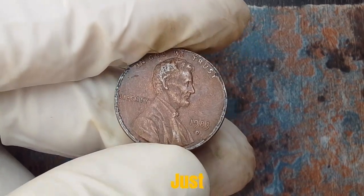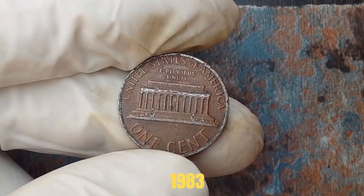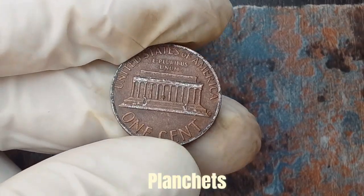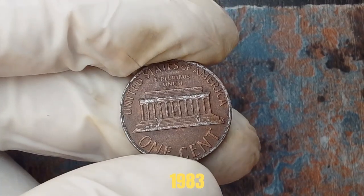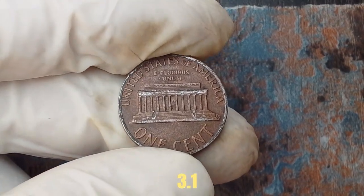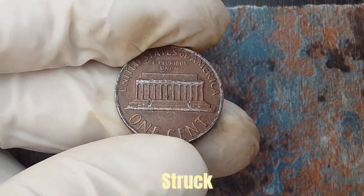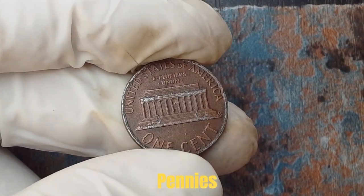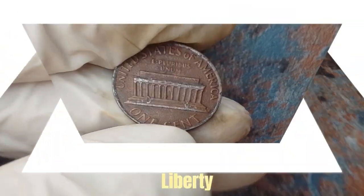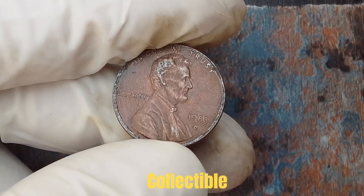Composition error: as we just mentioned, the U.S. Mint had fully transitioned to zinc in 1983. But a few leftover copper planchets got mixed into the production process. If you find a 1983 D Lincoln cent weighing around 3.1 grams, instead of the usual 2.5 grams, you might have struck gold, or rather copper. Double-die varieties: some 1983 D pennies have noticeable doubling, especially in the Liberty inscription and the date. These double-die errors are extremely collectible.